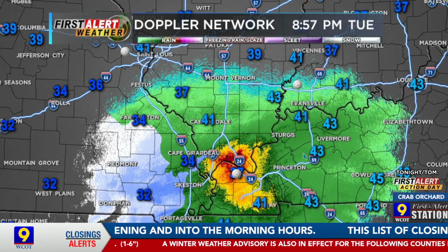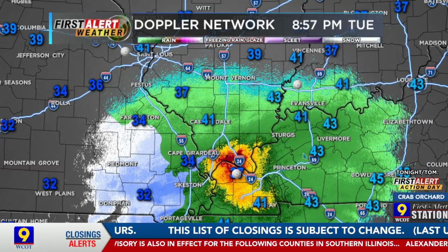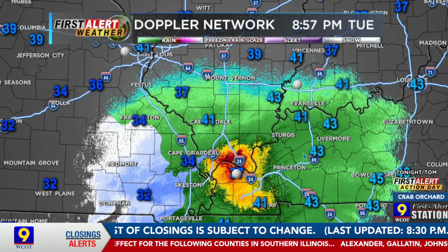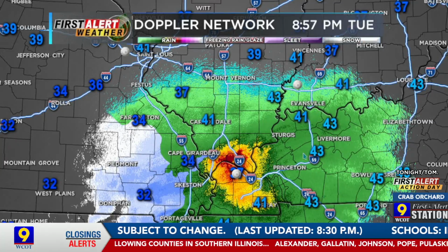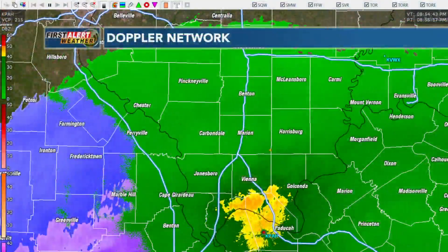So here we go. All right. And here we go. All right, so I'm going to pull this up onto your screen. And you can see it now. It'll look a little wonky. But there you go. So this is another mode of looking at radar here. This is another source we use.